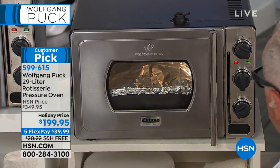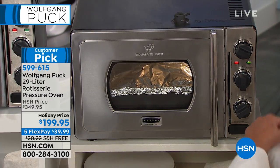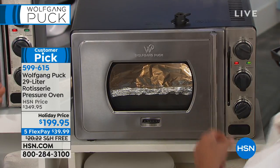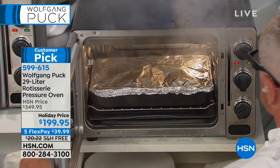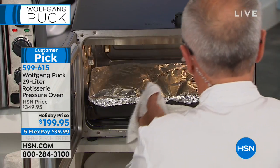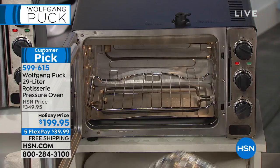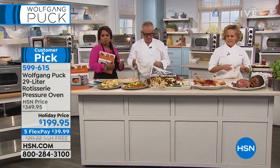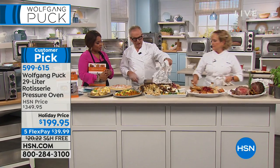All right, and then we put the lever here up, let the steam escape if you want to. And you don't always have to use the pressure. No, you can toast in there, you can cook, or if you're just toasting a piece of bread or baking something, I don't usually use pressure. I don't usually use the pressure unless I'm doing some type of protein or something. Look at that. Here we have pot roast in here.